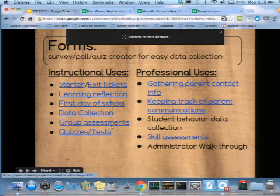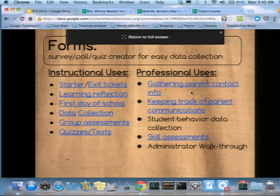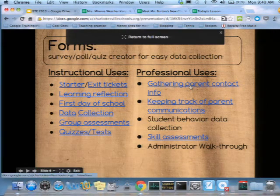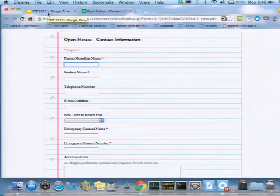And group assessments, quizzes, and tests, those are pretty obvious ways to use forms right away in your classroom. Professional uses, gathering parent contact info. When you have an open house, have a computer open with the form open. Get all of your parents, so just get rid of that paper aspect. You can't read what they wrote anyway. So just have them type in their contact information in a form.